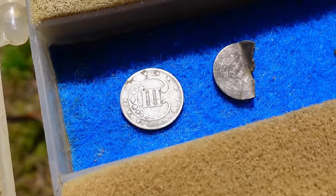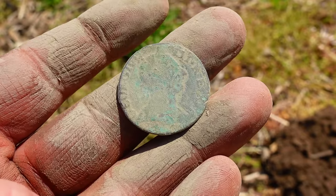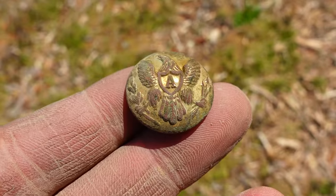We set off in a farm field to find a dot on the map, ended up finding an untouched iron patch, and found some amazing coins and relics, which included a silver half dollar, multiple triumphs, a 2-cent piece, flying eagle, fatty Indian, multiple colonial coppers, and the most beautiful artillery eagle button I've ever seen. And this is the way the rest of the day went.